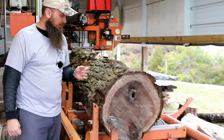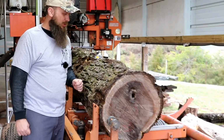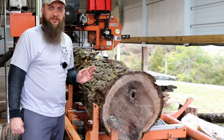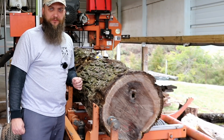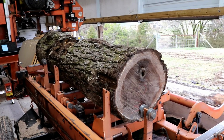So anyways guys, back to the matter at hand, more important things. Some more black walnut here on the sawmill. Let's go over the dimensions of this log, and I'll show you some crotch features on the side and give you some tips on what to look for if you're out looking for walnut like this and there's no crotches on it. Alright, let me grab my measuring tape.